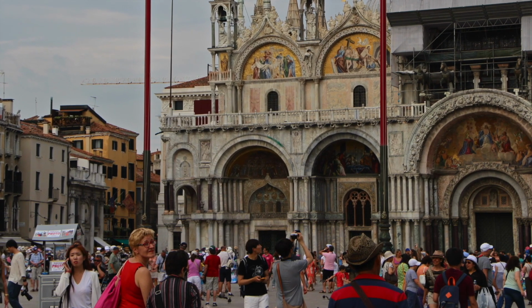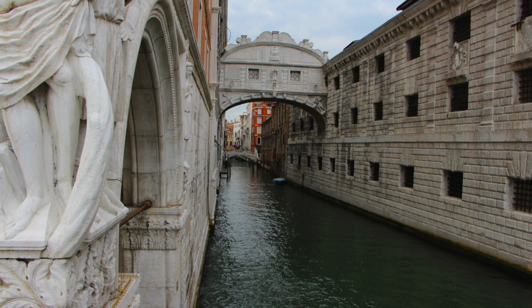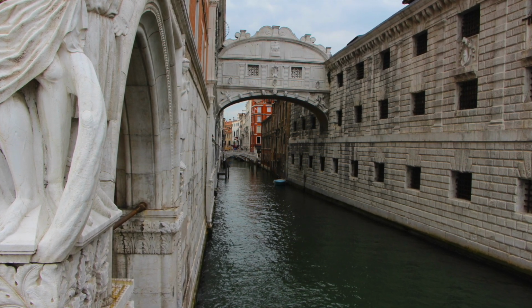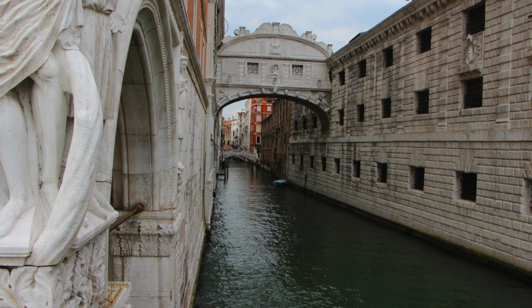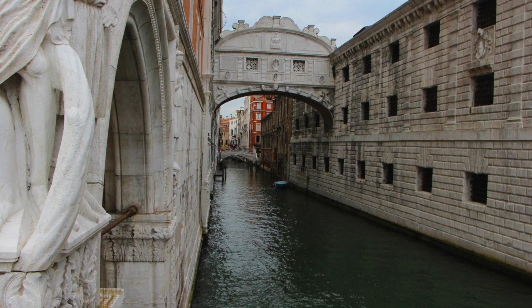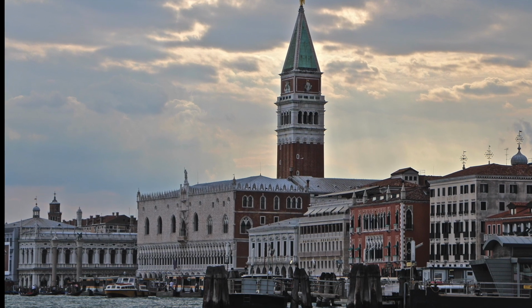After seeing St. Mark's Square, we passed by the Bridge of Sighs, the little bridge in the middle of the picture. It is called the Bridge of Sighs because people convicted of crimes in the building on the right used to stop in the middle of the bridge as they were being escorted to their fate, look out the windows, and sigh.